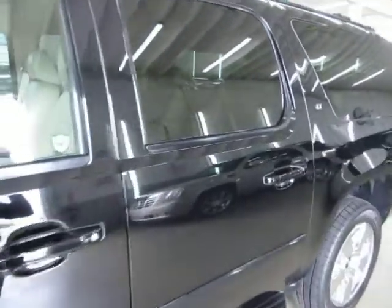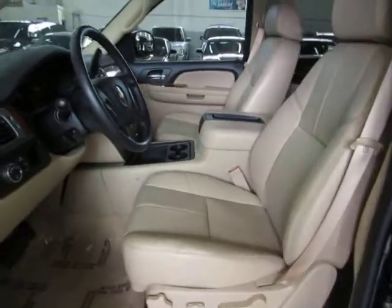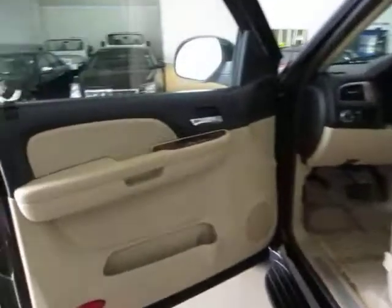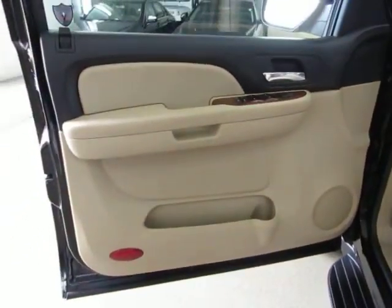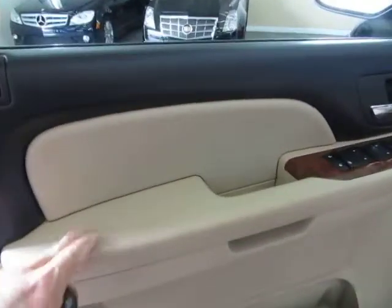It's black with tan leather interior, and it has quad seating, meaning it has buckets in the front and another set of buckets in the middle row section. It has a full bench in the rear. Let's go ahead and get inside. Before we get inside, I want to show you every door panel, by the way. Driver door panel is beige and black in the top.